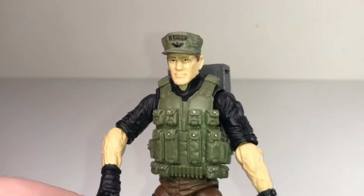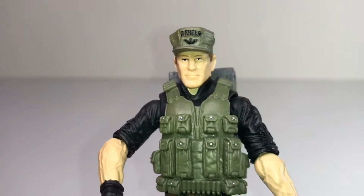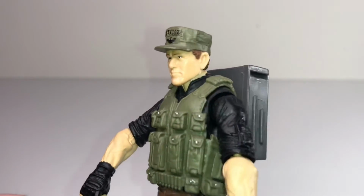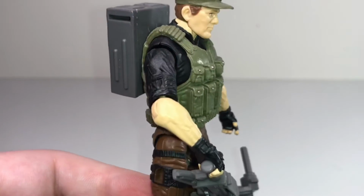So it's a really nice figure. I like that head sculpt a lot. It's got a lot of personality. It really looks like a real person. I believe this is a dude, if that makes any sense. I like that head a lot. Anyway, and the body's really good too. Like a lot of detail there.